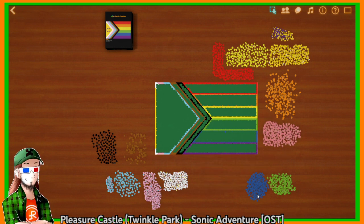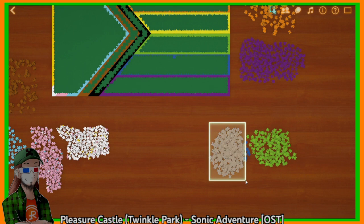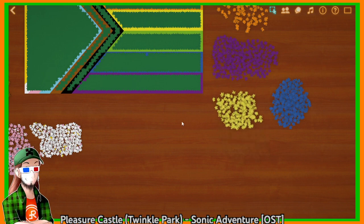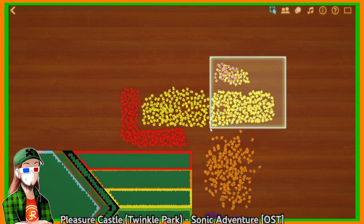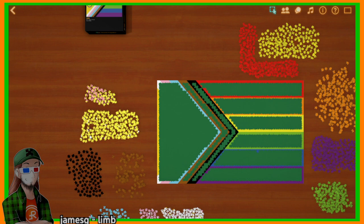Move purple here. And move all of these pieces to this side. Much better.